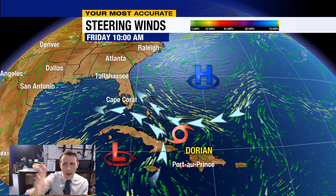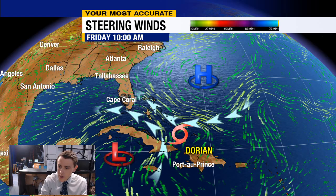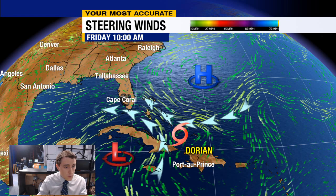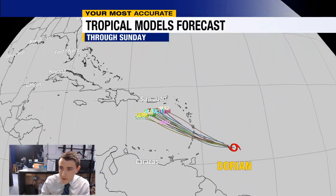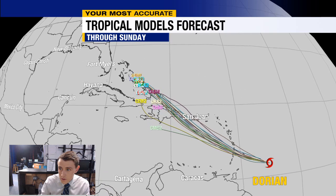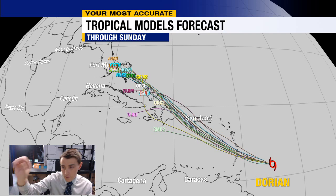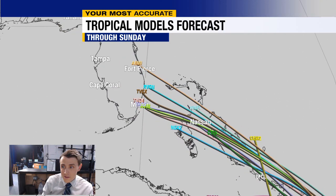Some models are starting to open back up. Perhaps that high is a little bit weaker. There could be a path for that to get out to sea. Some make it a little bit stronger and force that to the Gulf of Mexico. But most models are lining up, as you look at the spaghetti plots, to take that in the general direction of Florida. So as we go through Sunday, into the holiday weekend, again, moving across Hispaniola and then in the general direction of Florida. What these don't say is what the intensity of that storm would be.